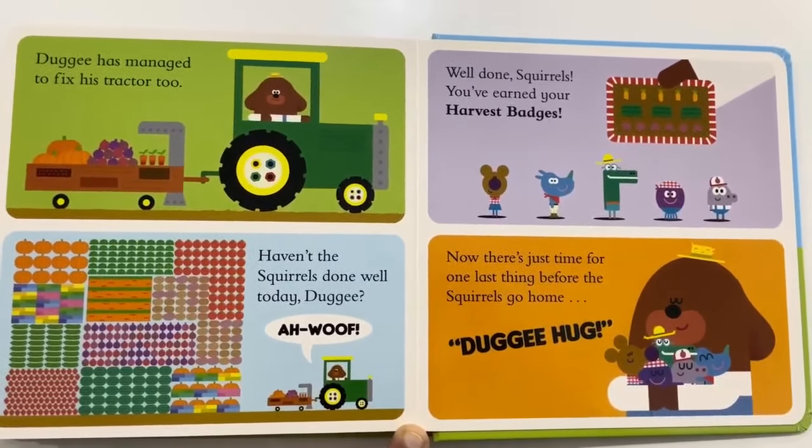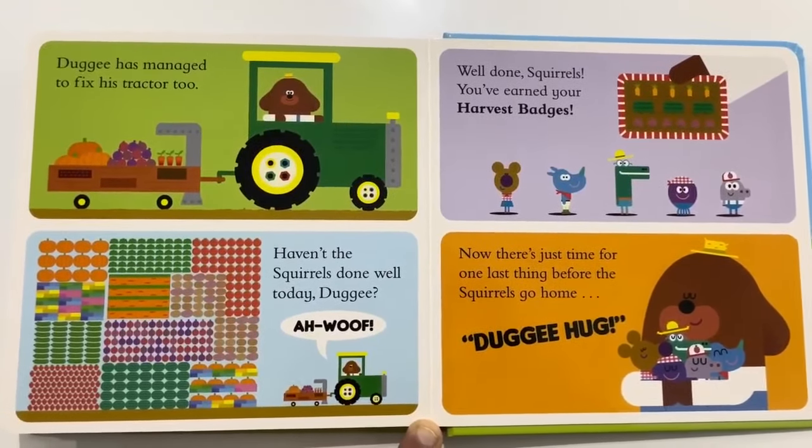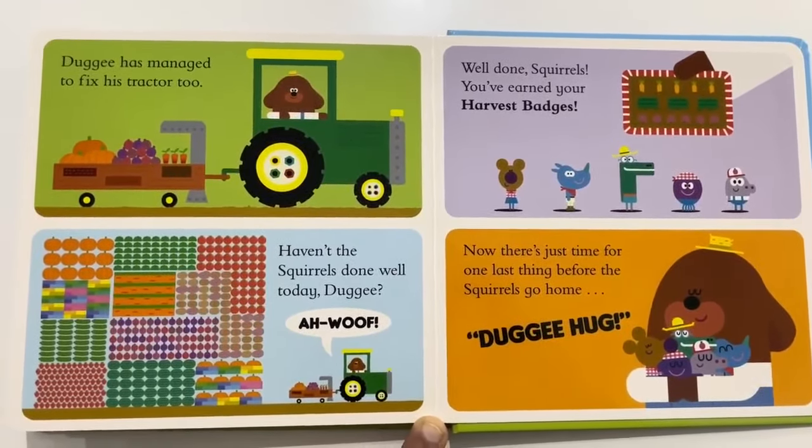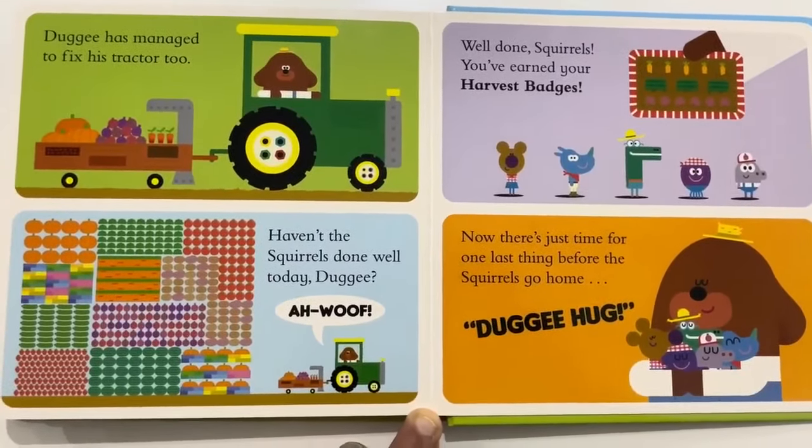Well done, squirrels. You have earned your harvest badges. Now, there is just time for one last thing before the squirrels go home. Dougie hug.